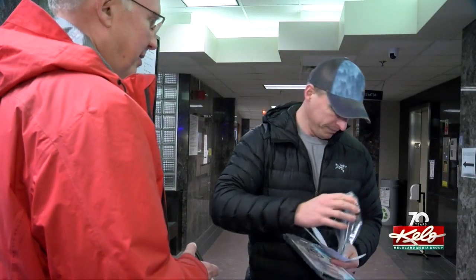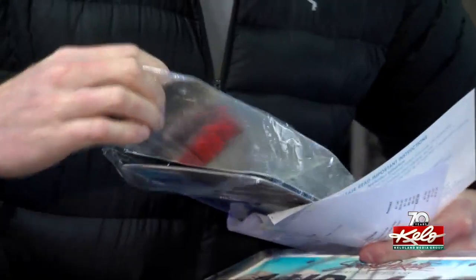Matt Balt of Sioux Falls was surprised that he was getting new plates for his car and motorcycle when he came in to renew his tags. I like them. I like Mount Rushmore. It looks cool. And the nice thing is that you can put your registration sticker on right now and it won't fall off because it's warm, right?